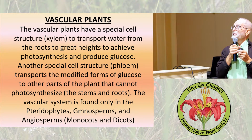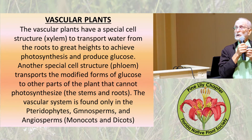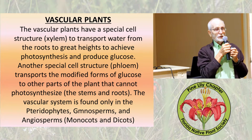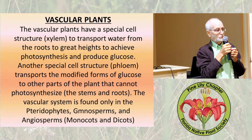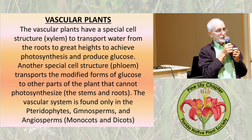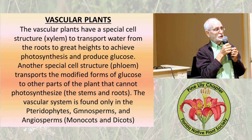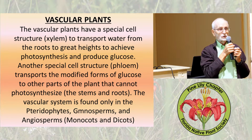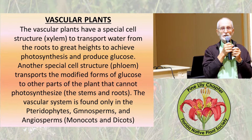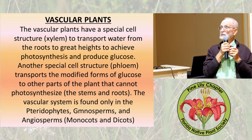And one of the most important parts of it is a structure called the xylem, which is a bunch of actually more or less tubes that are in the plant stem, and they carry the water and nutrients from the soil up into the leaves at great heights, if necessary. And that mechanism is quite complicated.